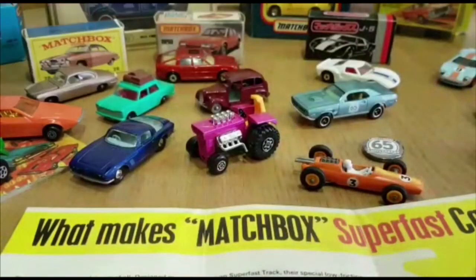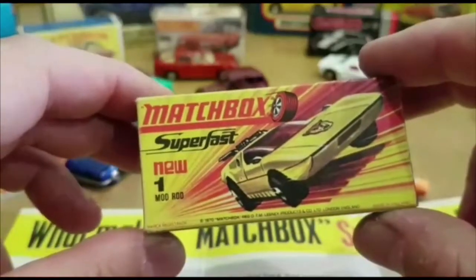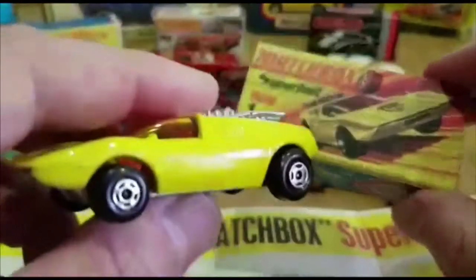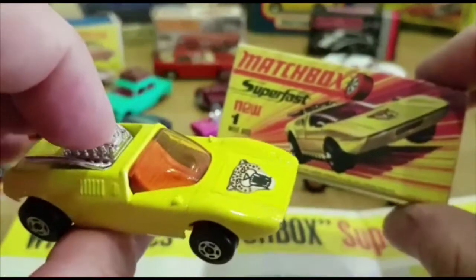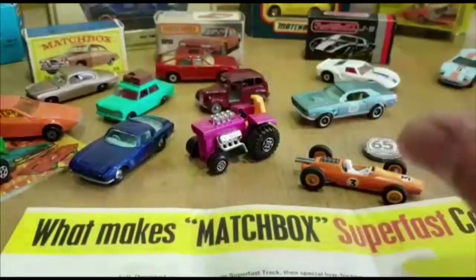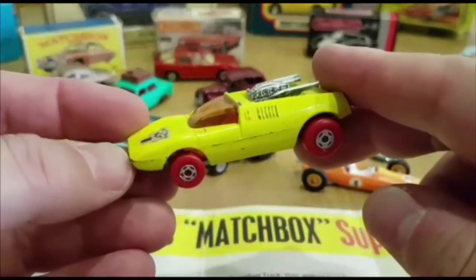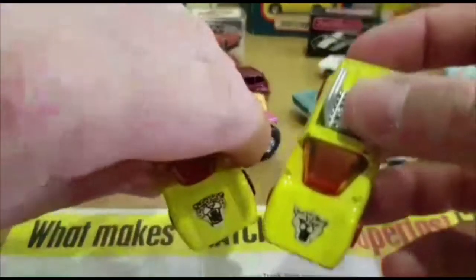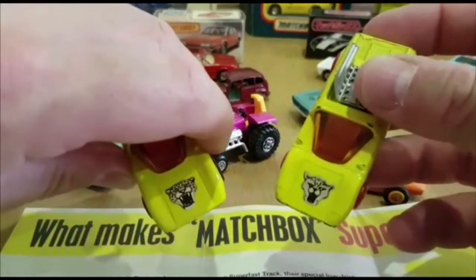And so when you move into the Superfast period, everything's going a bit mad. It's not just a car anymore, it's what it can do. It goes really fast. This is the Mod Rod, one of my favourite Matchbox ever. I think I did have it as a kid, but I think I smashed it up. And the most favourite version of that is the one with the red wheels, which didn't hang around for too long. But you'll notice it's got a different cat on the front. So you've got what appears to be a cougar on this side and a leopard on that side.